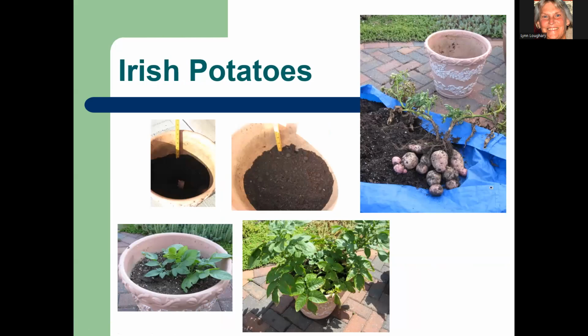Irish potatoes. Yes, I decided I really needed to try this. So basically, if you can follow along with me, the first photo is my 24-inch container. It's filled half full with potting mix. And there's my seed source. It's a potato that's been cut into fours that has eyes on it. And it's planted, covered up. I let it grow. When it starts producing foliage, I add more soil. And I keep doing that until I'm about 1 inch from the lip of the container.